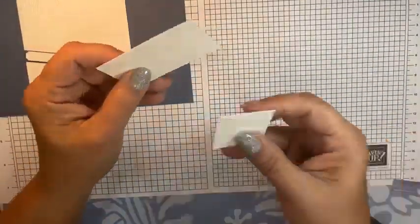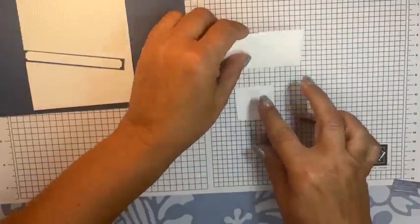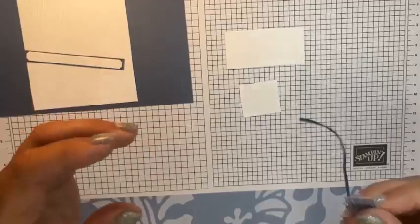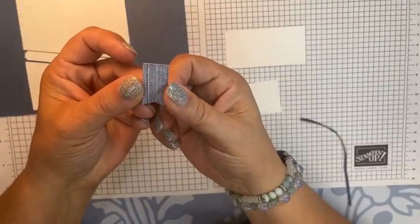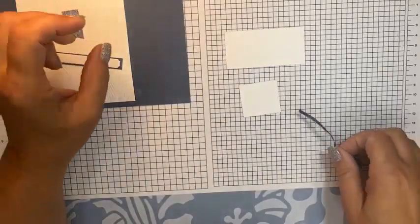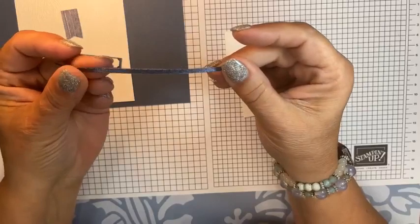And then I have 2 pieces of basic white. I'm going to be stamping on these 2 pieces. And then I have a piece of DSP that I cut with one of those banners. Okay. And then I have this piece of ribbon.